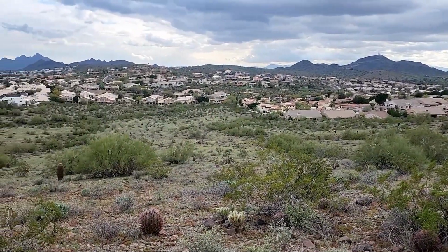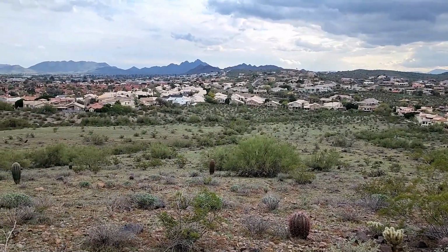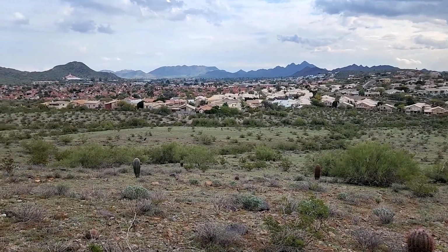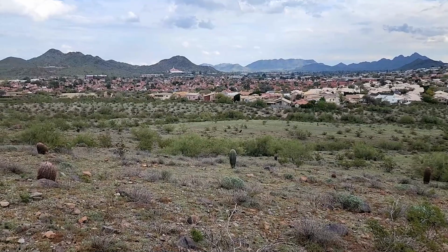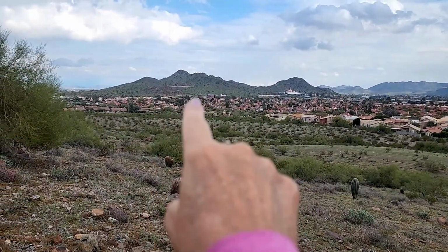See a golf course over there. Once again, we're looking toward the Phoenix Mountain Preserve. I shouldn't say preserves, preserve. And that's Shadow Mountain over there. Shadow Mountain.